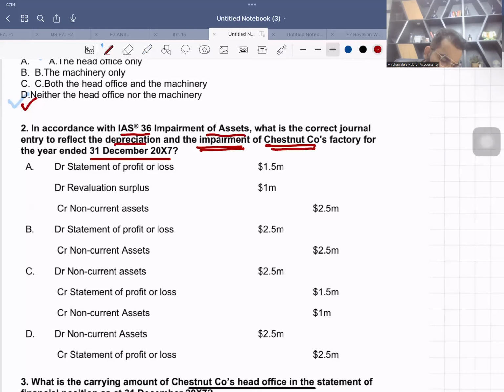I just told you that revaluation surplus will be debited by 1 million. And in our entry, we were just booking P&L of 1 million, because I made the entry of impairment separately. But yes, there is a 0.5 million depreciation. So 1 plus 0.5 is 1.5. This is also perfect, and the asset will be credited. So A is the answer. A is the perfect answer because 1 million is the impairment expense, which will go in the P&L, plus 0.5 million is the depreciation. So 1.5 will be debited to P&L, 1 million to revaluation reserve, and definitely the asset will go down by 2.5 million.